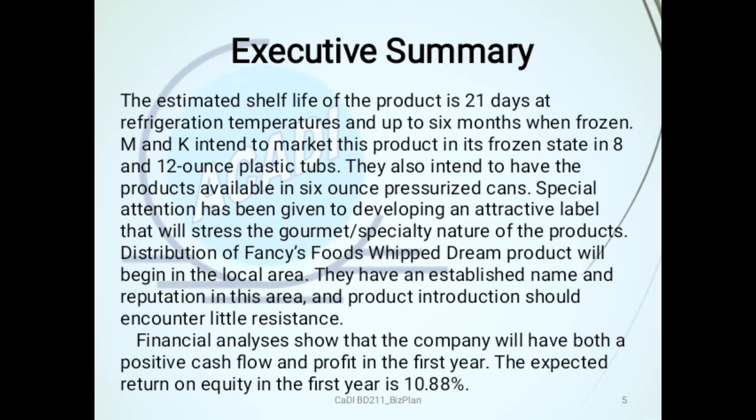M&K intend to market this product in its frozen state in 8 and 12-ounce plastic tubes. They also intend to have the product available in 6-ounce pressurized cans. Special attention has been given to developing an attractive label that will stress the gourmet specialty nature of the product. Distribution of Fancy's Foods' White Dream product will begin in the local area. They have an established name and reputation in this area, and product introduction should encounter little resistance.